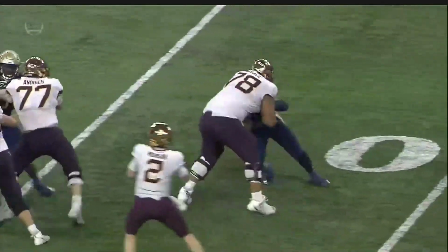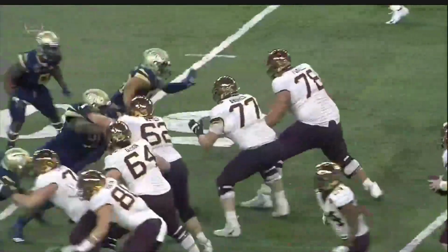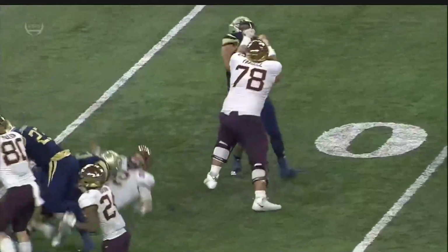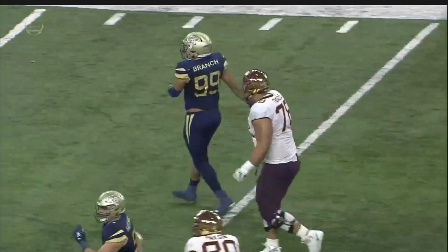And that allows you to open up what you might think of him a little bit more, because now you go, he's not just a statue. He's not just a big Frankenstein type there, your typical right tackle that's just going to maul guys, but he actually has a little bit of mobility to pair with that.